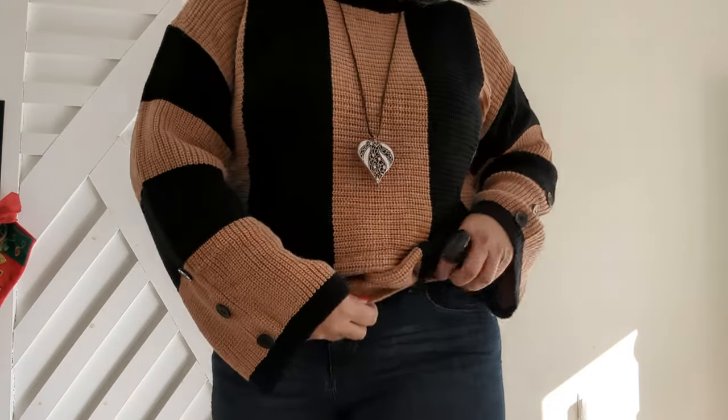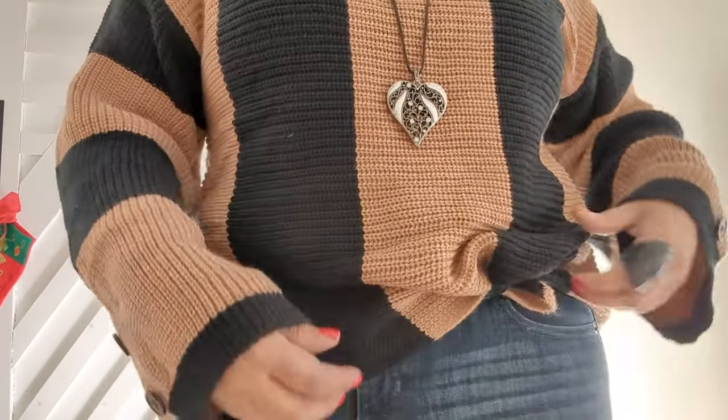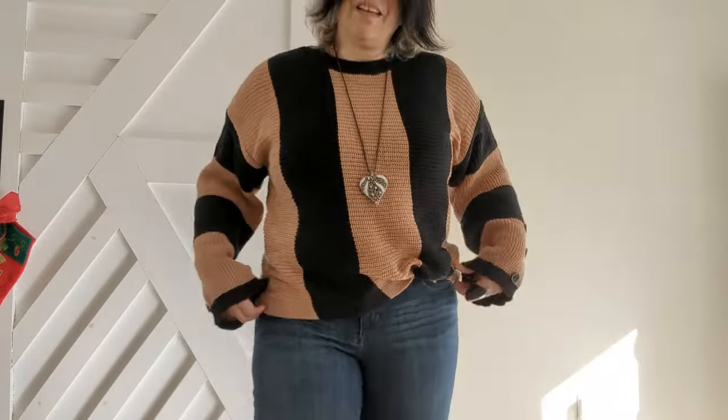So I always do this. Look, you put it here. I love to put it there. So you have like a little something going on. This is a yes. So see, that is it. The last Temu haul for 2023. I really like this sweater.